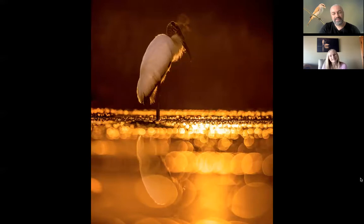All right, oh yeah, this one. This was really exciting for me because you can see behind there was some breath from the wood stork. I don't know if you can see that behind him. Not only was there the bokeh from the marsh, the golden, but to see his breath, that was the first time that I ever had any kind of breath from a bird.